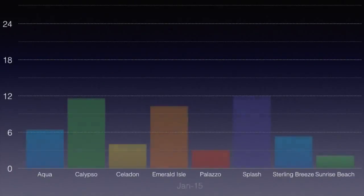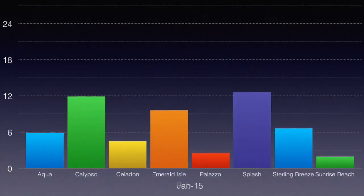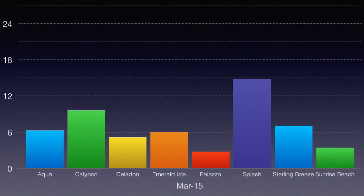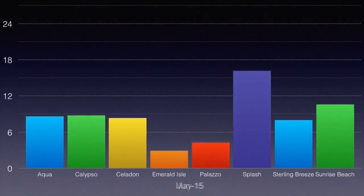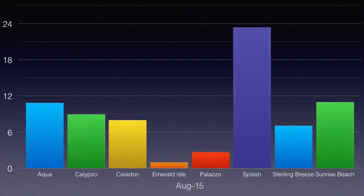At the start of the year, Calypso, Emerald Isle, and Splash all were pretty strong buyer's markets, while Aqua, Celadon, Palazzo, Sterling Breeze, and Sunrise Beach were just the opposite. As we move through the spring and more units are purchased, inventory numbers generally went down, then not surprisingly started to move up again as we hit May, June, July, and August, as there's just less activity on condos being purchased.